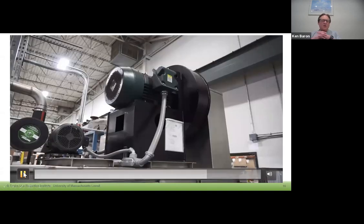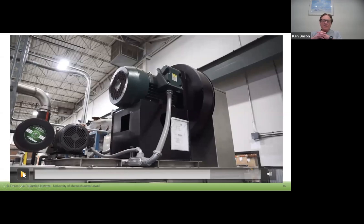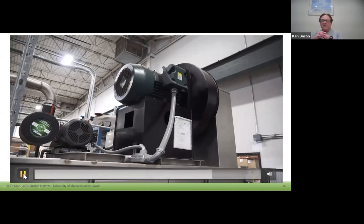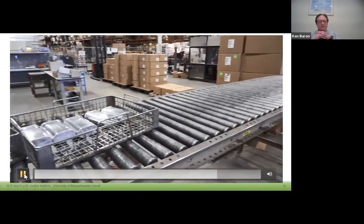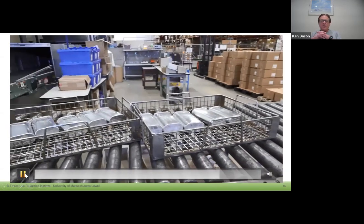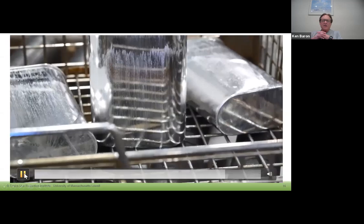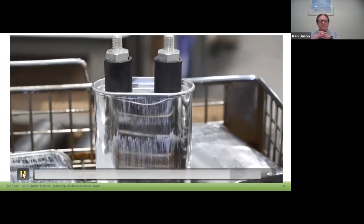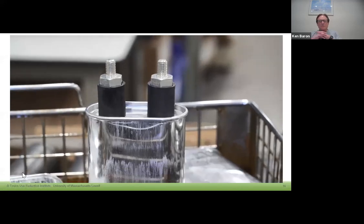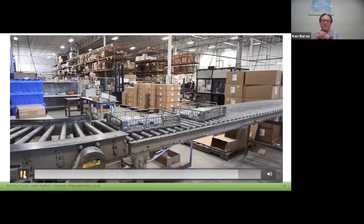It's a conveyorized washer, so it's fully automatic. This is the blower part of the machine where we send high volumes of hot air to dry off the capacitors, so when they come out, they're bone dry. This is the conveyor on the manufacturing side, after the products have been cleaned and dried off, and we even cool them down. That's just one of our capacitors standing up.